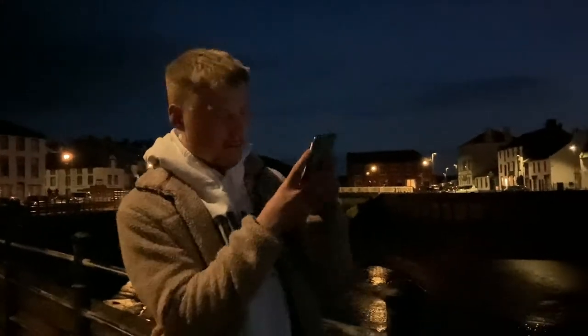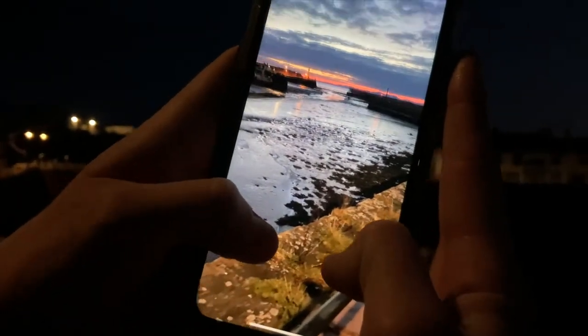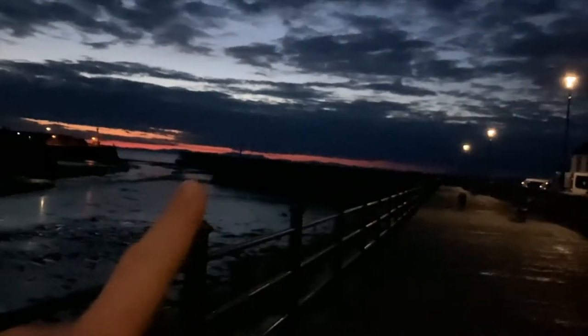But yeah, taking photos. Oh my god, I'm really zoomed in. They're taking photos. Wow. Oh my god, that's a good photo. My camera's not as good as yours, I've noticed. It doesn't seem to pick up the colours as well, but that's Scotland over there. Scotland, you see that? Very nice.